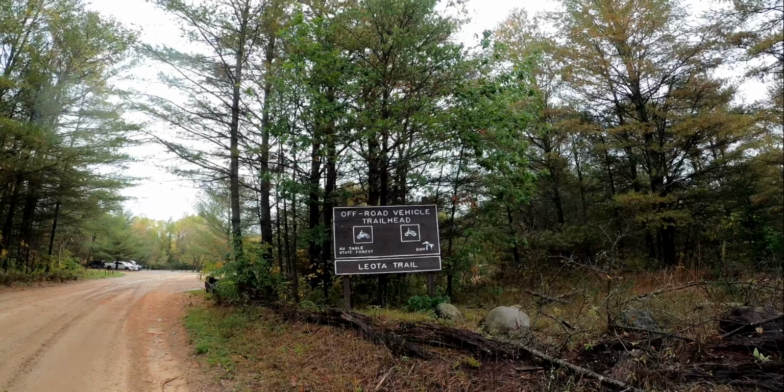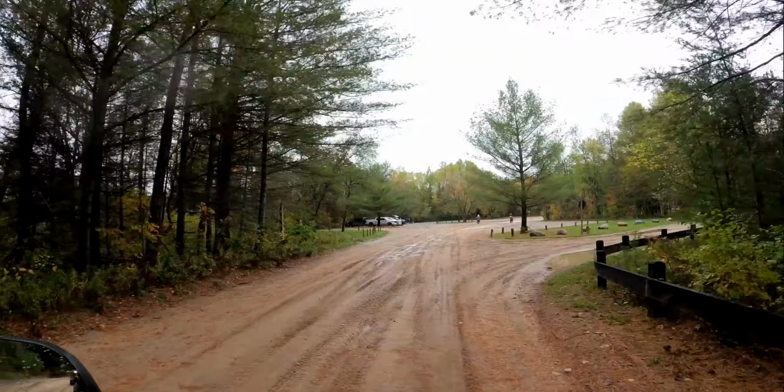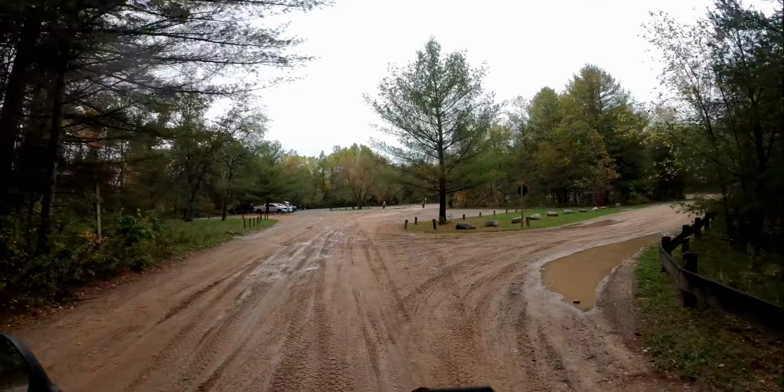The off-road vehicle trailhead, Leota Trail. We're going to pull into the parking lot now. We're here in almost mid-October, so it's kind of fall color time. They're not quite peak yet, but not far from it. You first pull into the parking lot.